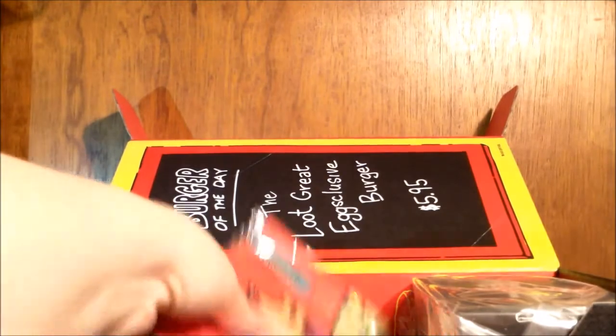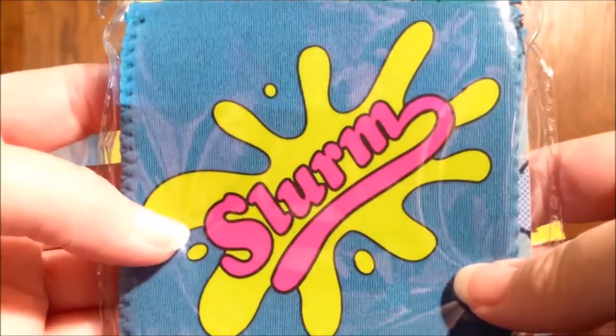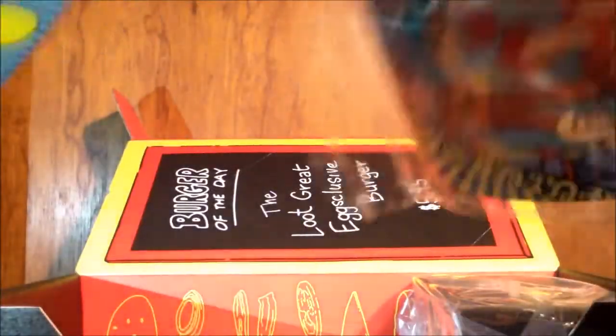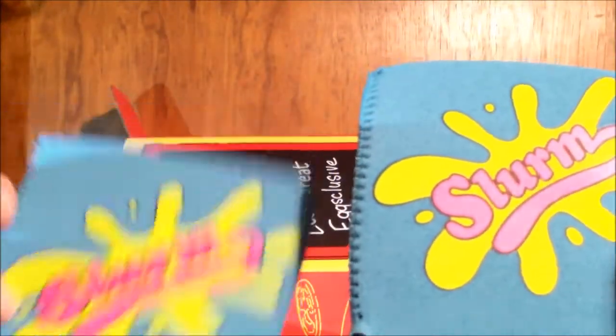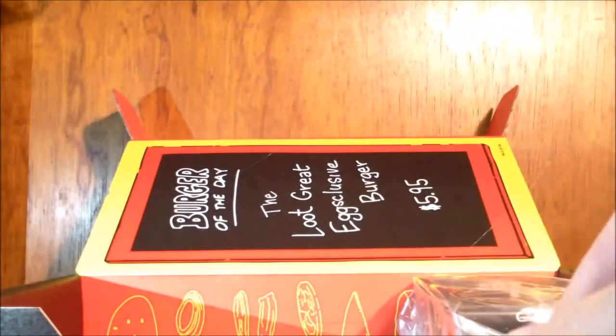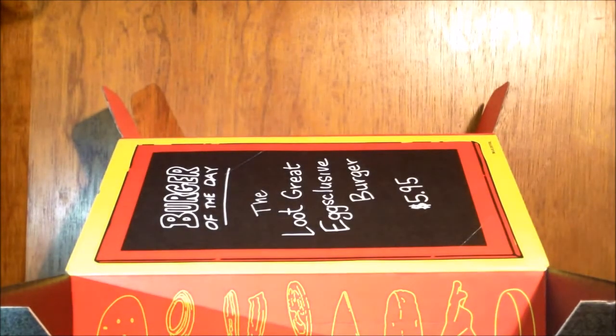So, what else do we have here in the box, because I got distracted by the Bob's Burgers sandwiches. Ooh, what is this? This is a koozie 2-pack, Futurama. Is that a slug? Slurm. Okay, so it's a cup koozie or a can koozie, and it says Slurm on both sides. Nice. I mean, that stitching's good. I don't have any cups in here, but it looks like it would hold a can really well. It's a koozie from Futurama. Look at this. Oh my gosh. Hold on a second. Let me get it out of the plastic.